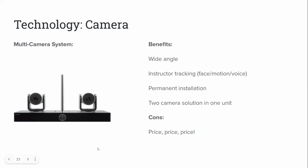And then this is a 2-camera system with both cameras built in. It again is wide angle. It's instructor tracking using face, motion, or voice. It would be a permanent installation. It's a 2-camera solution in 1 unit, but it's very, very expensive. We're following along with what industry and business has used for technology. And so there are really high-end things out there for businesses that are able to expend on technology, but I work for a non-for-profit, so a lot of these things are out of our range.